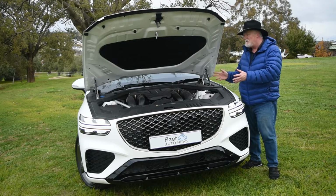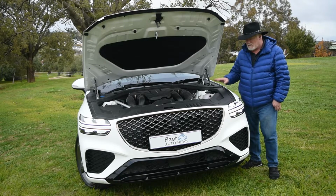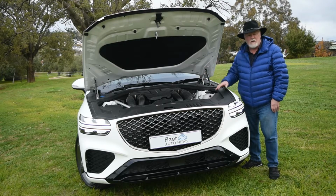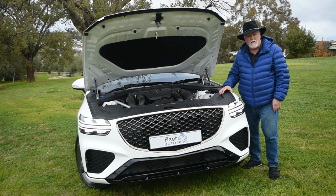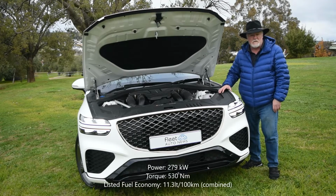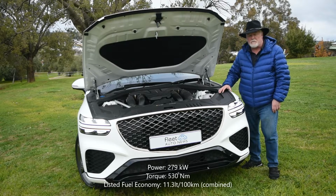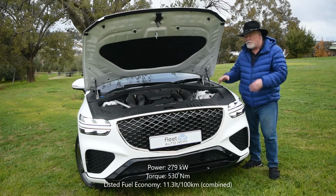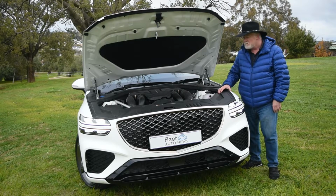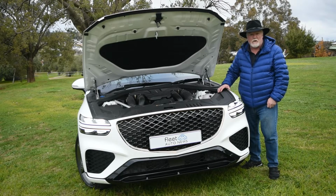And then there's this car, the 3.5 litre V6 twin turbo all-wheel drive. It's the top of the line, and it certainly performs like it as well. Right here is 279 kilowatts of power and 530 newton meters of torque. Coupled with its 8-speed automatic transmission, Genesis lists the fuel economy on the combined cycle at 11.3 litres per 100 k's. It needs a minimum of 95 RON premium unleaded fuel, and it's a real goer. To be honest, it gets up and honks this thing. Put a smile on your dial every day of the week.